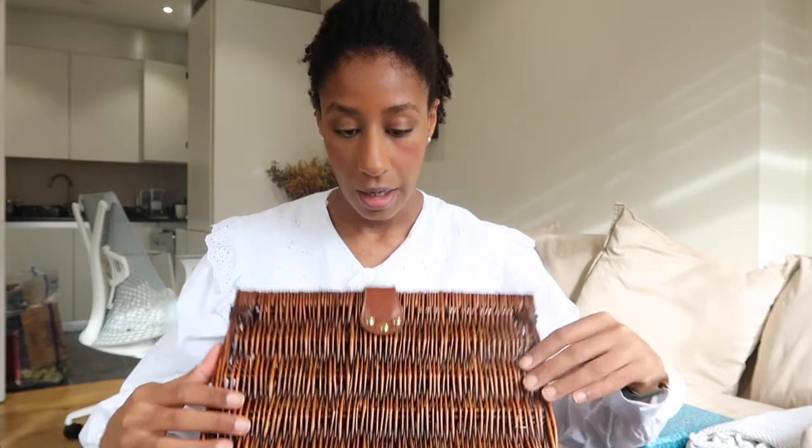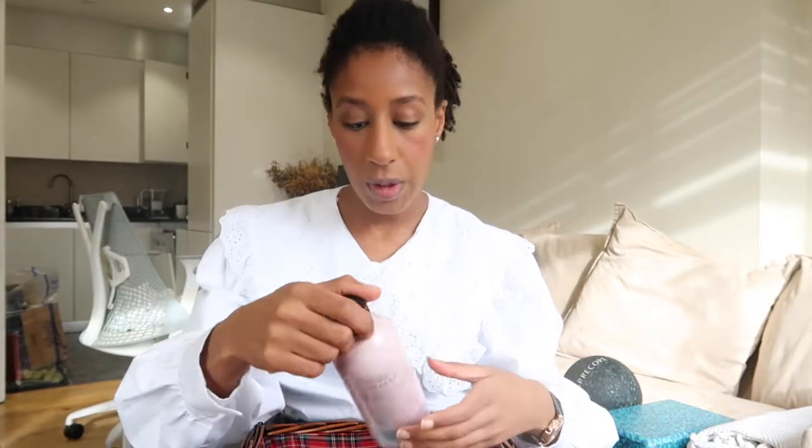Now let's move on to my empties segment. So these are things I have finished in January. As usual, whenever I buy mouthwash, it's because I finished one. This is the bottle I showed you earlier in the video, and it's just because I refill one bottle. So this is going to recycling.